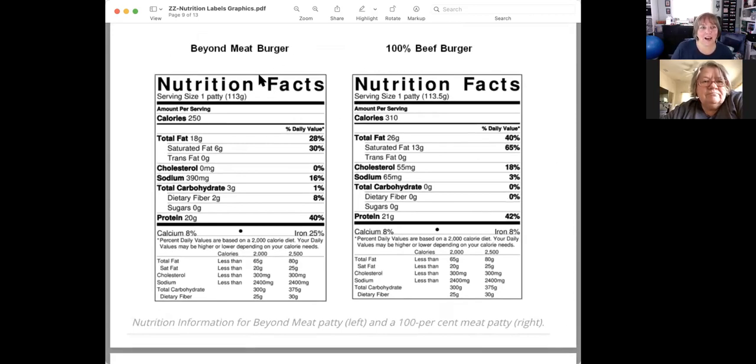So this is a Beyond Meat burger and this is 100% beef, okay? Less calories, 250 to 310. The fat is less for a Beyond Meat. So far we're doing okay. Less saturated fat, all that's good. No cholesterol, that's good.